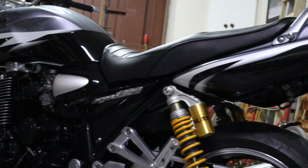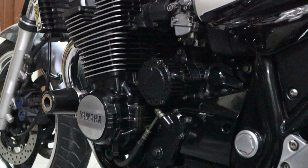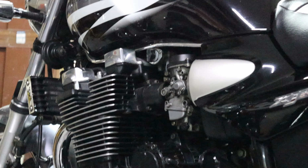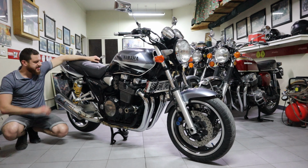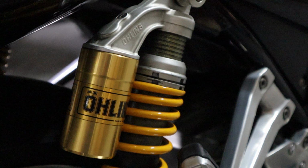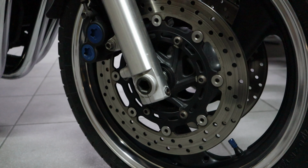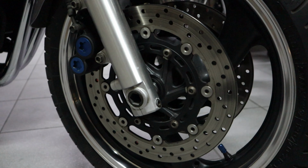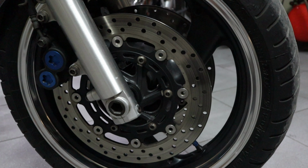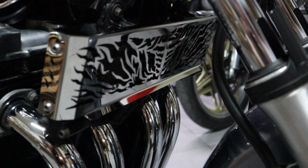Apart from that, one may notice a detail here. This one, unlike most XJRs, has a black engine. It was issued like this from the factory as an extra. One has to mention the Ohlins suspension at the back, which works fine, as well as the brakes from the Yamaha R1 of the period. One thing that I was going to forget was this one, the cover of the oil cooler, which my dad added as an extra as well.